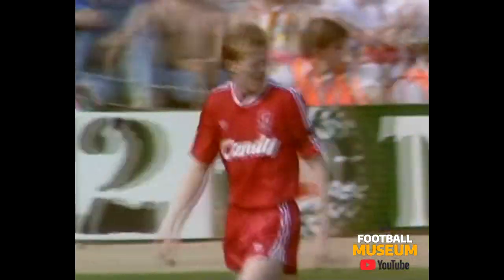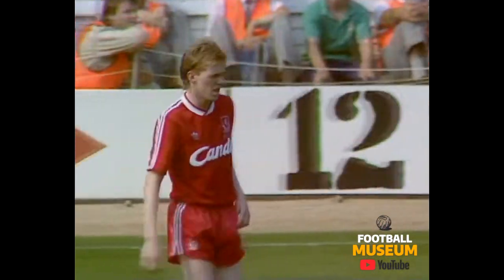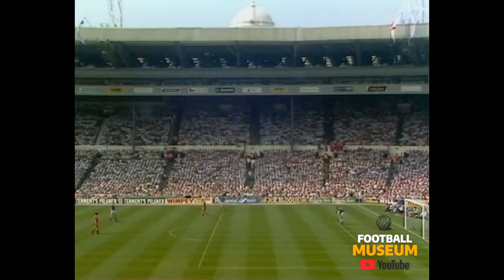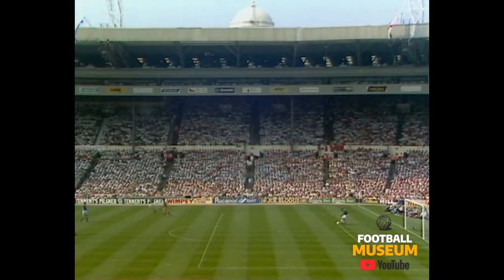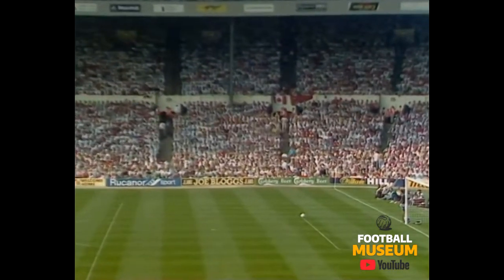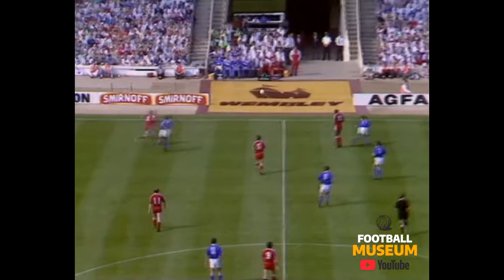Steve Staunton, the youngest player on the pitch at 20, already a Republic of Ireland international, comes from a big family down there in Southern Ireland. Indeed, cup final day, one when families and friends, very heavily numbered in the crowd, relations of the players.